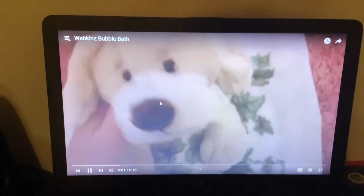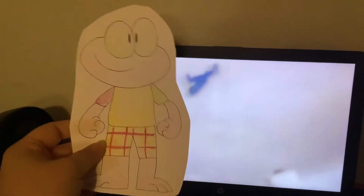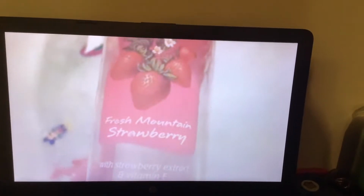Hola everyone, today I'm going to be giving Don the Tawny Pup a bubble bath. This is the tubby, and it's a bubble bath, so we got some bubbles in there. And for shampoo, this is the wave. Gotta scrub. I'm going to use this Suave Fresh Mountain Strawberry Shampoo. And it's running out, so I won't use too much.